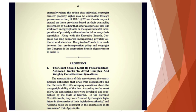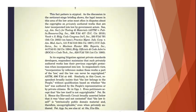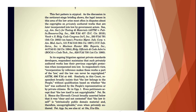uncopyrightability of the law. According to the court below, the annotations here were developed and copyrighted by the state of Georgia. In the 11th Circuit's words, they were created by Georgia's legislators in the exercise of their legislative authority, and Georgia holds the copyright in the annotations in its own name. This fact pattern is atypical.